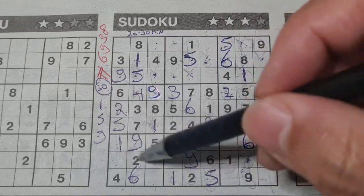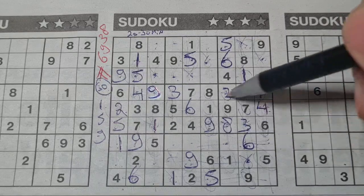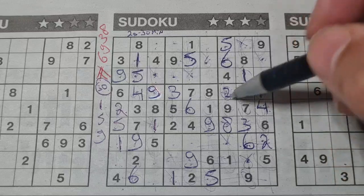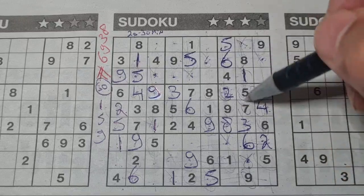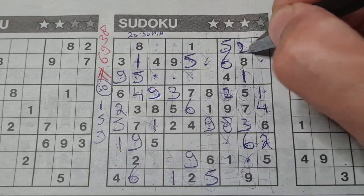2 in the last row, 2 in the row above. So in that row, the only 2 places left for the 2 should be here or there. We see a 2 in this column, no 2 there. 2 should be there. 2 in this column, last column, 2 in that column. So the column between, the only place left for the 2 should be there.